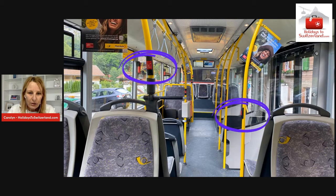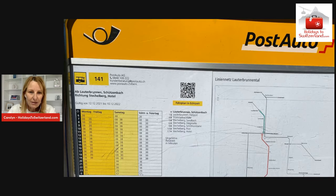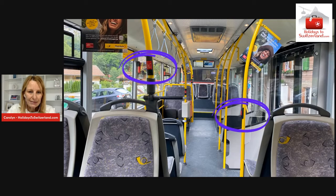You will see, actually, let's go to the next slide. This is a timetable that's displayed at the bus stop, so there'll always be one of those showing, and it lists all the places that this bus is going to stop and the times that it will arrive at that particular bus stop. Now, when you're on board the bus, don't assume that it's going to stop at each of those stops that are indicated, because if there's no one waiting at that stop to board, the bus won't stop unless you have indicated that you want to get off.